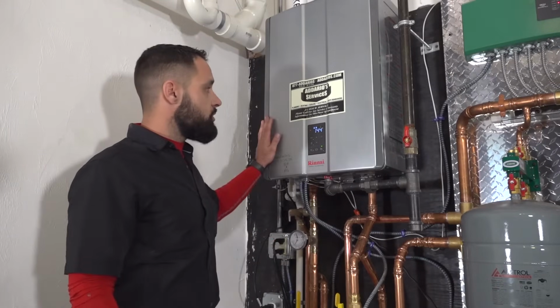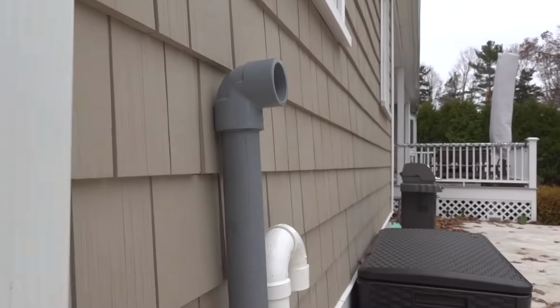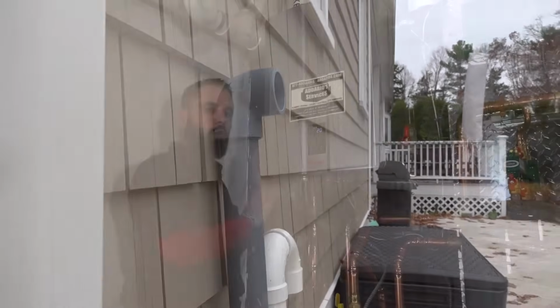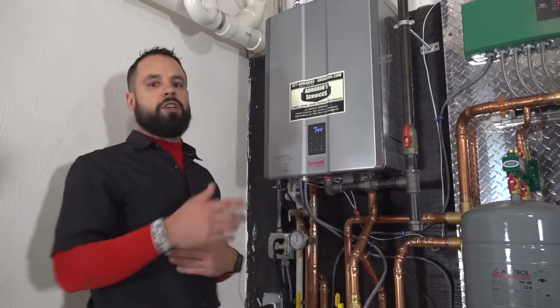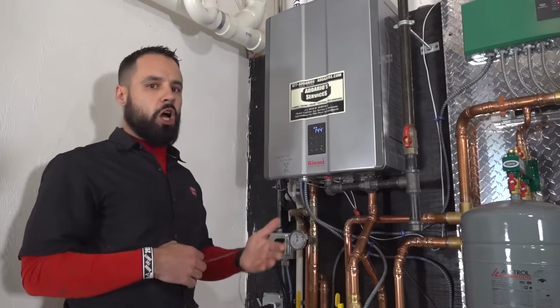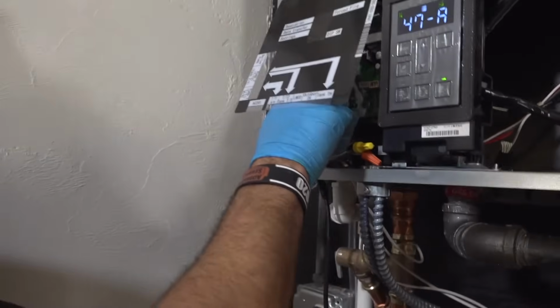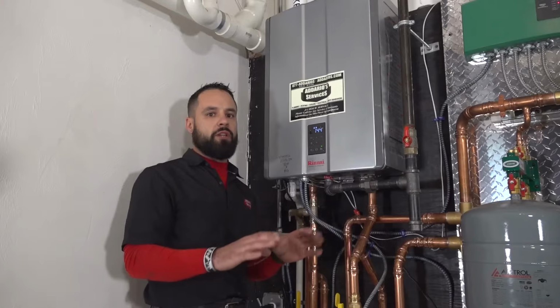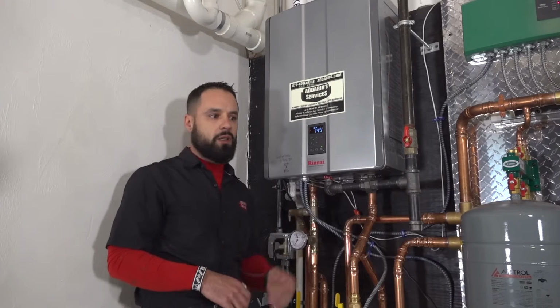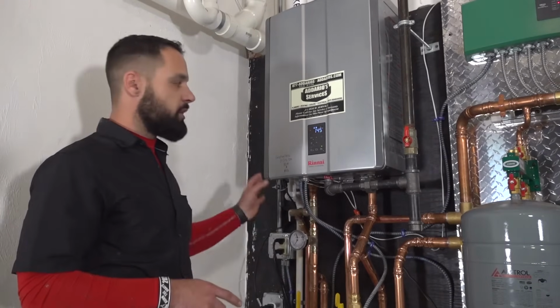Now this is more of a brain because it runs on an outdoor reset and it modulates the energy, and it sends only the energy that you need to heat your home. If you become impatient and you think it's taking too long, I'm able to program this machine that after a half hour or a 1 hour interval, it'll boost those BTUs and it'll get you to where you need to be quicker. Now the other benefit too is this makes hot water.